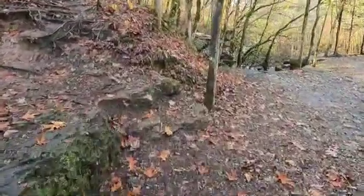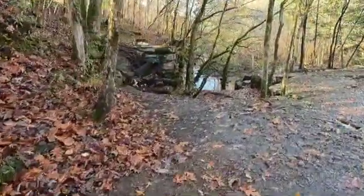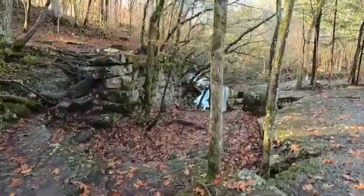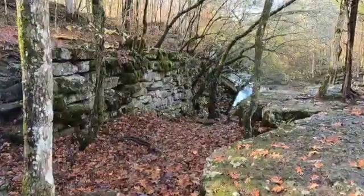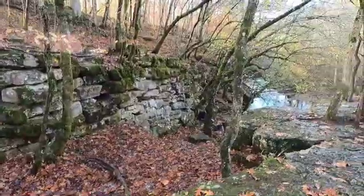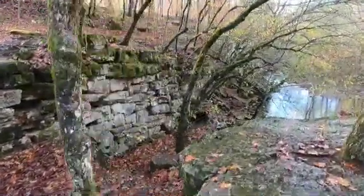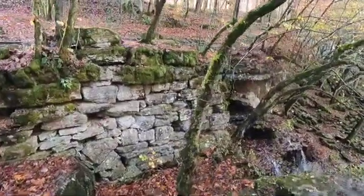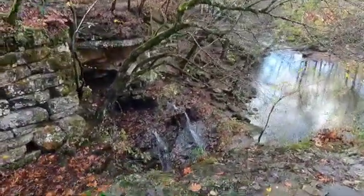You know what? I've been here several times before and I never noticed that's a dry stacked stone wall right there. That's foundation for something else, but I'm not sure what it was. Yeah, that's dry stacked stone. Look at that. It's pretty cool.